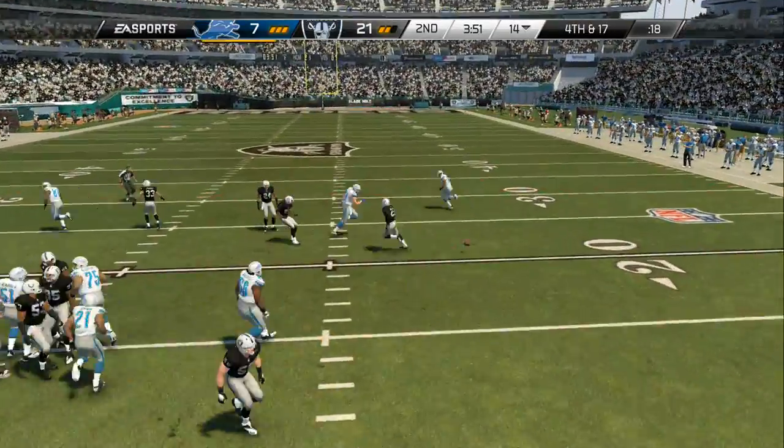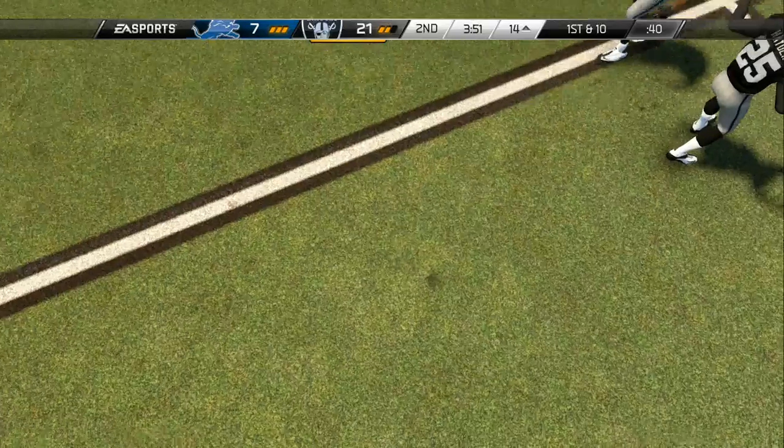Watch the blitz! Looking to throw. Good job.